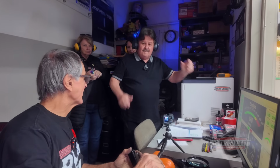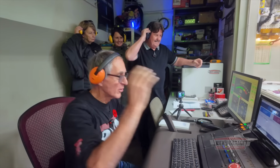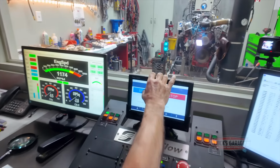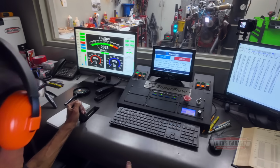Not always a dream garage, eh? You always battle problems sometimes. Anyways, when you come next time when it's built, they're going to have this. Don't worry, it's going to run the way it should. Okay, here we go. Come on, baby, let's go.